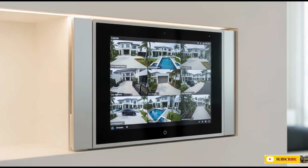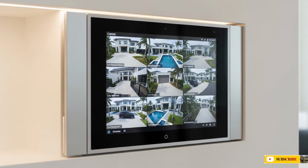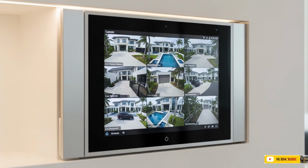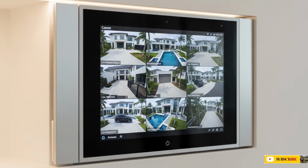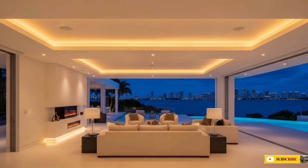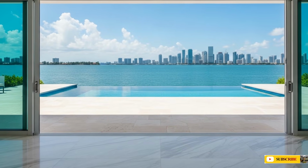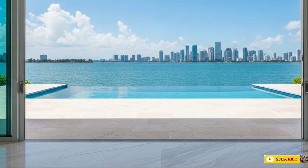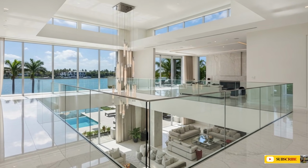The security network runs 24 hours with cameras, motion sensors, and a monitoring system that knows who belongs here and who doesn't, before they even reach the front door. There's a warmth here that's hard to define. Maybe it's the natural light that pours in from every direction. Maybe it's the way the water shimmers on the walls at certain times of day. Maybe it's the fact that this home was designed to anticipate what you need before you ask.